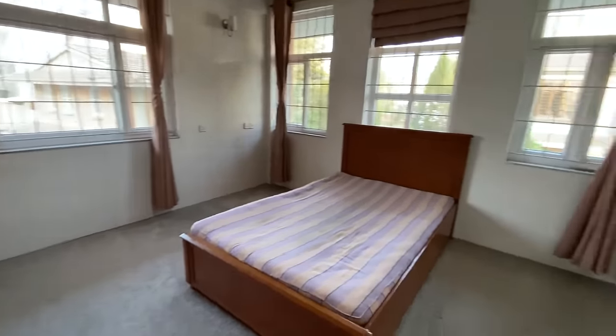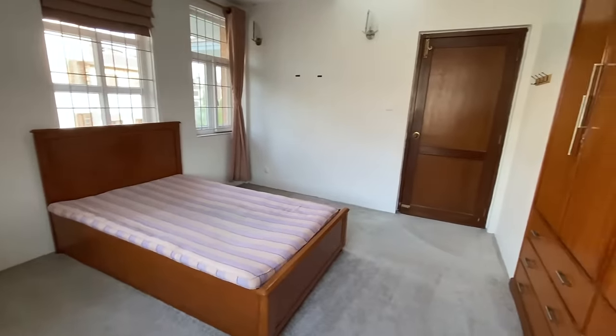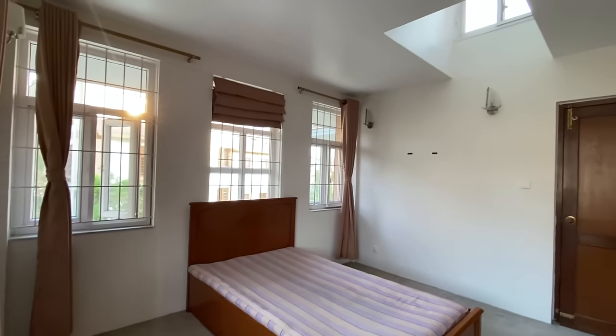Quick 360 of the room before I bring all of the furniture inside. It looks so much bigger and brighter than before, and I love it, so let's bring everything inside.